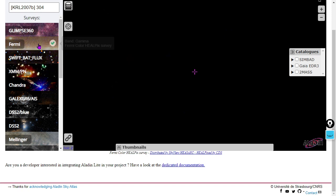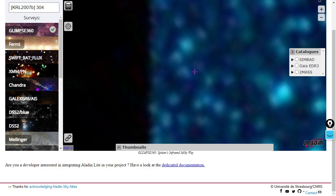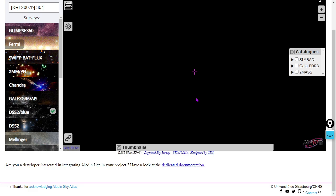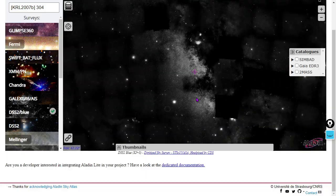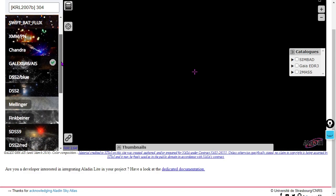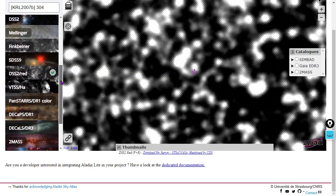And there it isn't on the XMM-Newton and the Chandra. So it's a pretty dark spot here, but it is indeed an X-ray source. Does it show up in blue light? Kind of. Again, it's at a very busy part of space, probably near the galactic center. And as we zoom out in the blue light spectrum, you can see how close to the center of the galaxy that must be. So it's not showing up in UV. How about in red light? And you can see there are a series of objects there.